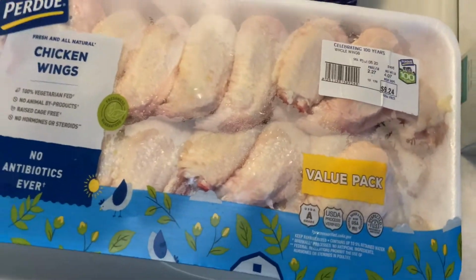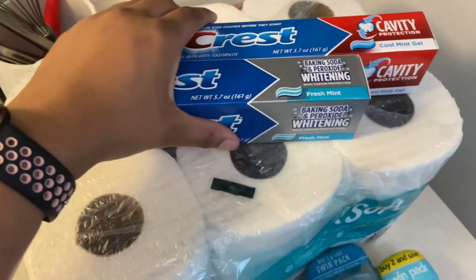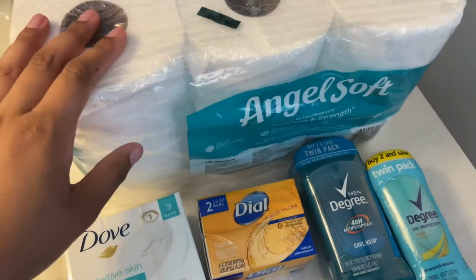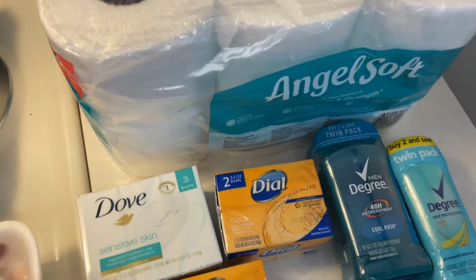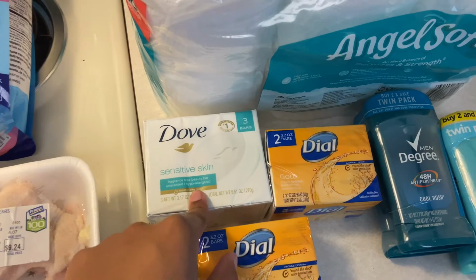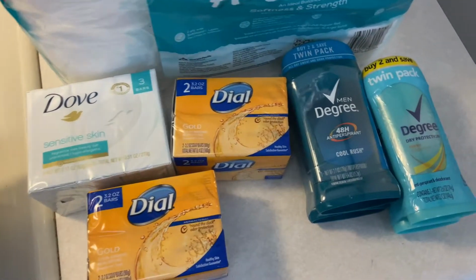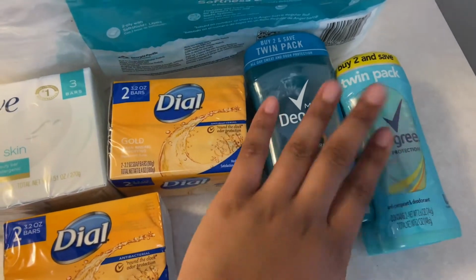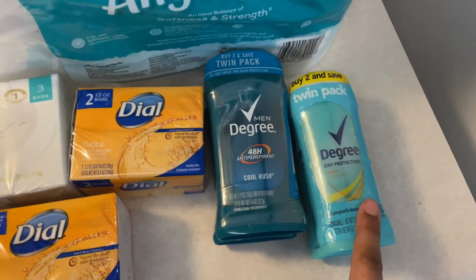And then other than groceries, what I got was 2 things of toothpaste. I got a pack of Angel Soft. I love Angel Soft. That's my favorite tissue brand. I have Dove soap for sensitive skin. I have 2 Dial bars. Men deodorant. That's not mine. That's my man's. This is my soap, and this is my deodorant.